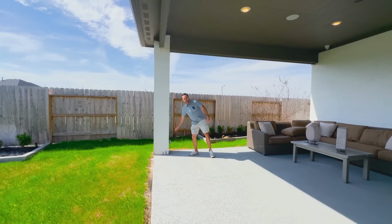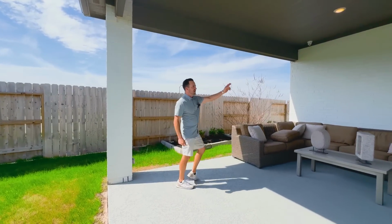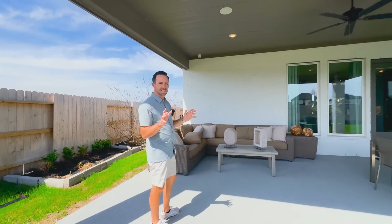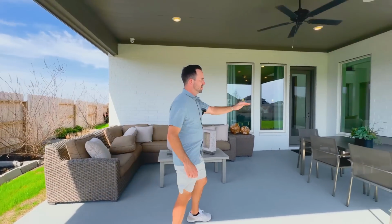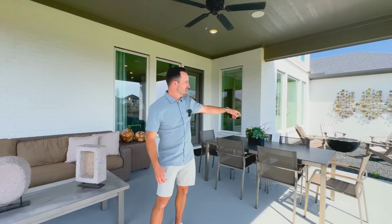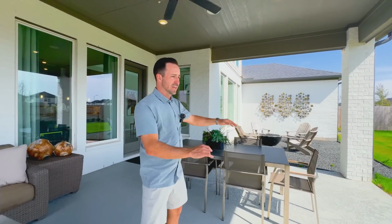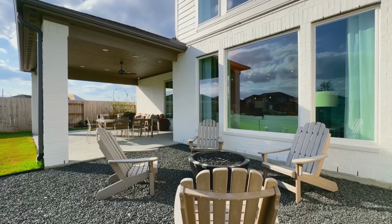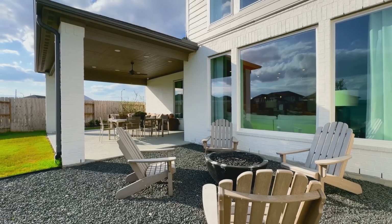But you're fully plumbed with your gas line here. You've got an area over here where you could mount a television. That's the most natural place. You've got full furniture over here, your dining set. And then what I love that they did, this is a good sized yard too, by the way. Could easily put a pool right out over this way. But then they rocked out this area, giving you a nice little fire pit area. We're gonna go back inside.